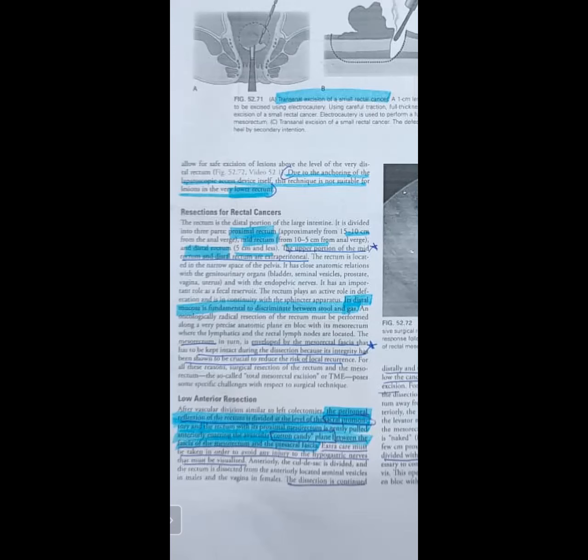So they will ask about the plane. That is, we have to include the fascia propria that is enclosing the mesorectum, which is just anterior to the presacral fascia.